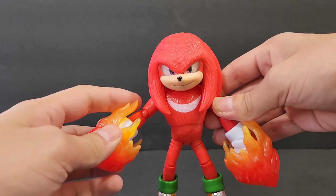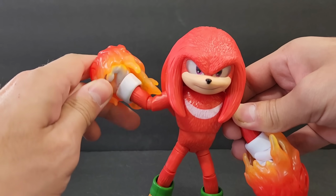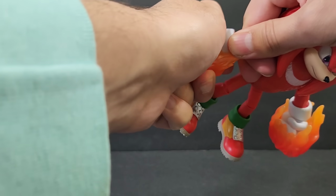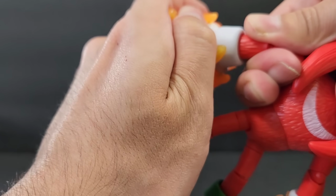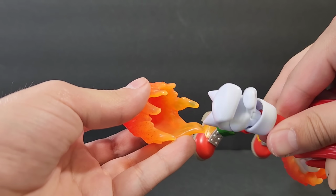Moving on, we have Knuckles with the Flames of Disaster. The only new thing is that he includes these fire effects. You can disconnect them. It took me a while last time to do it. Let's see if I can do it faster. Nope, probably took me more time this time, actually. And they do separate, for anyone who doesn't know yet.